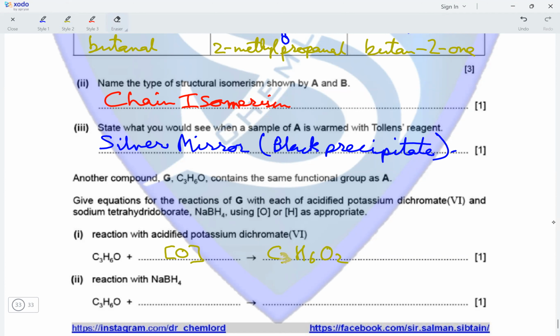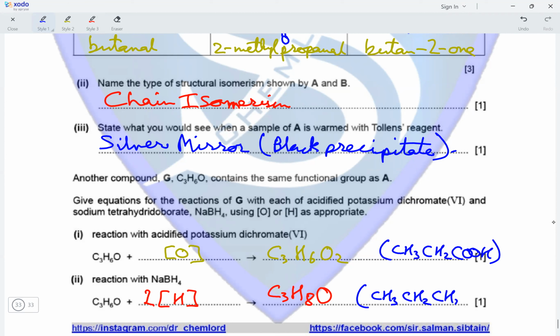And with NaBH4, the reaction would be reduction. So we would include square bracket H as a reactant, and C3H6O would be reduced to C3H8O because we would have addition of two hydrogen atoms, because the C double bond O will convert into CH2OH. And in order to understand what is being formed, C3H6O2 is CH3CH2COOH, and C3H8O is CH3CH2CH2OH. So a carboxylic acid is formed upon oxidation of C3H6O aldehyde, and primary alcohol is formed upon reduction of C3H6O aldehyde.